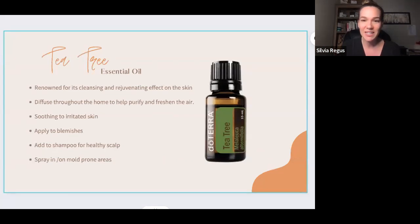So tea tree is renowned for its cleansing and rejuvenating effects on the skin. It's an amazing skin oil. It's also a great oil to use to purify your home and freshen the air. It's a great one to add to your spray or to the areas that are going to be more prone to mold. It has really high antifungal properties. And so tea tree is a great oil to use in cleaning products, especially things like showers and bathrooms that are a little bit more prone to moisture and mold.